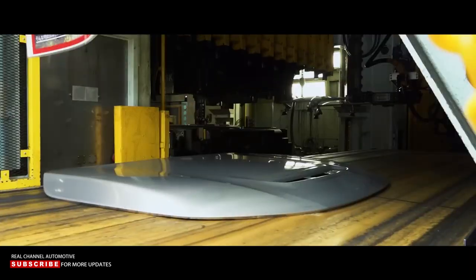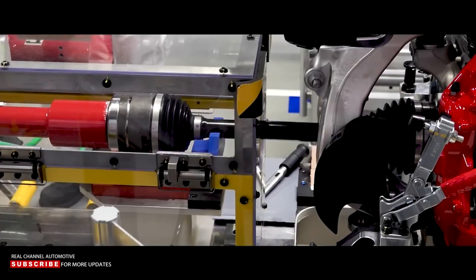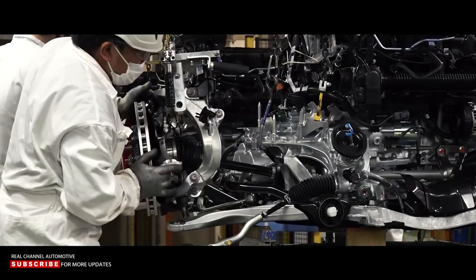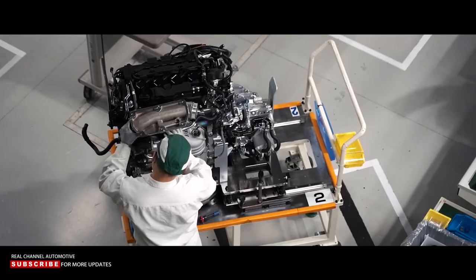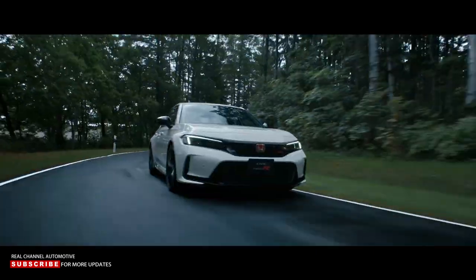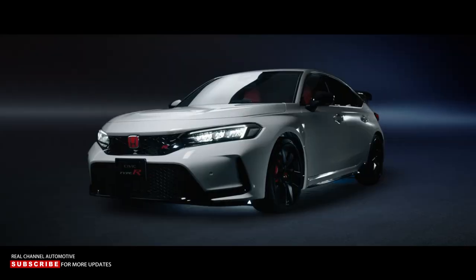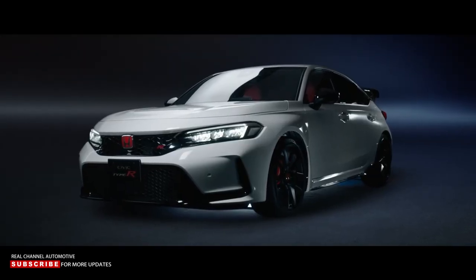Saitama Prefecture's Yorii plant, Honda's most advanced production plant, produces the new CIVIC Type R. In order to deliver the best Type R from Japan to customers all over the world, Honda will introduce the passion from the site. For the exterior design, Honda aimed to create a design that emphasizes low and wide and combines overwhelming speed and beauty.